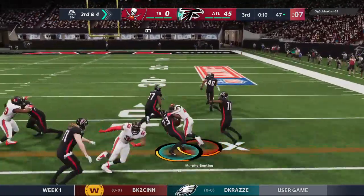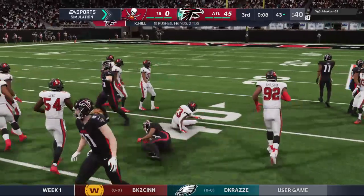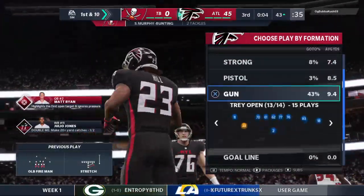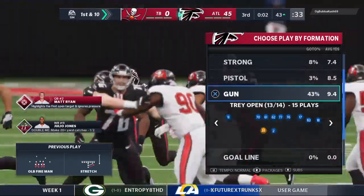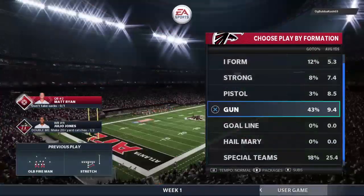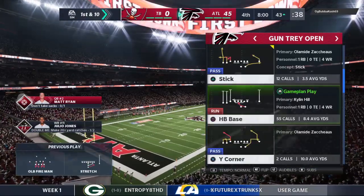Now they try the right side here. And he's taken down at the 43, but not before picking up the first. 3 yards on first, 4 on second, and now 5 on third down. Move the sticks.